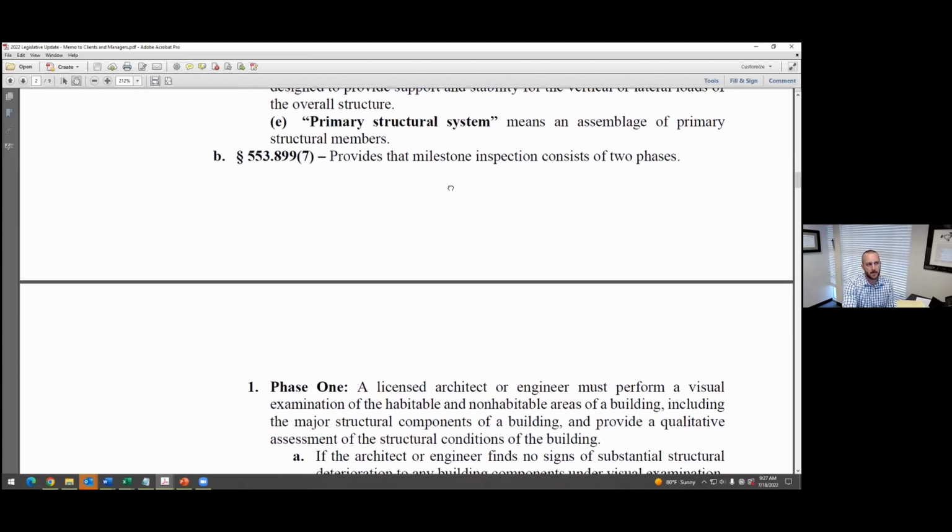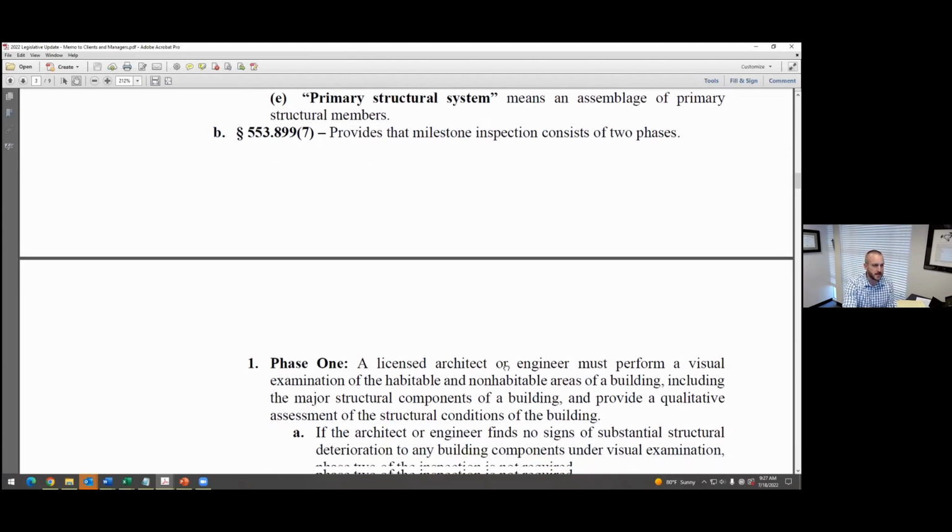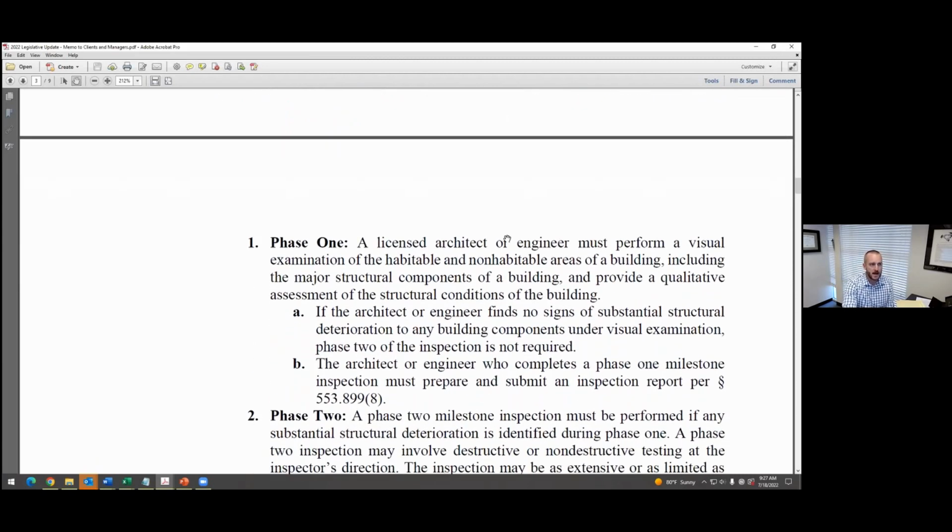So this talks about 553.899, which provides that the milestone inspection consists of 2 phases. The first one, which is what we talked about, is that a licensed architect or engineer must perform a visual examination of the habitable and non-habitable areas of a building, including the major structural components of a building, and provide a qualitative assessment of the conditions of the building. If the architect or engineer finds no signs of substantial structural deterioration to any building under visual examination, then the phase 2 inspection is not required. So it could stop right there after you do the phase 1 report.